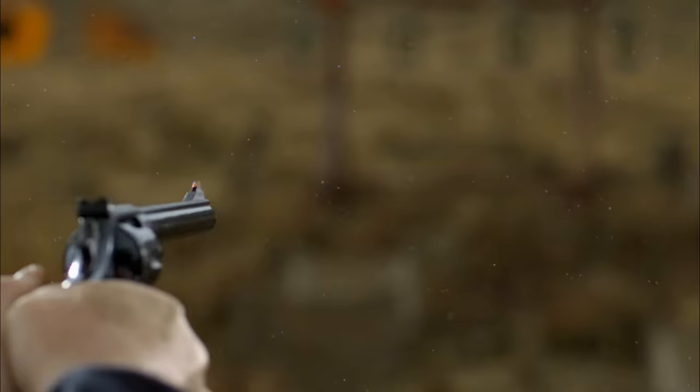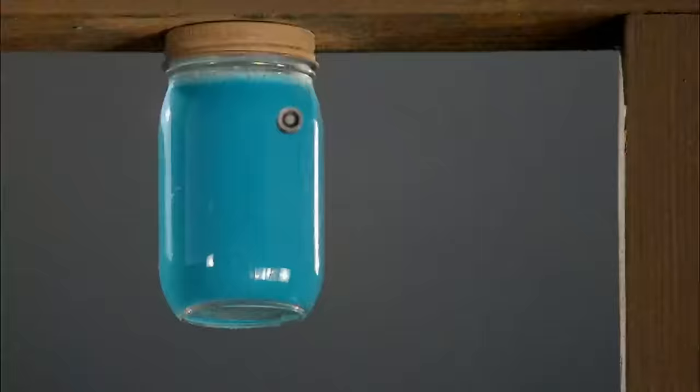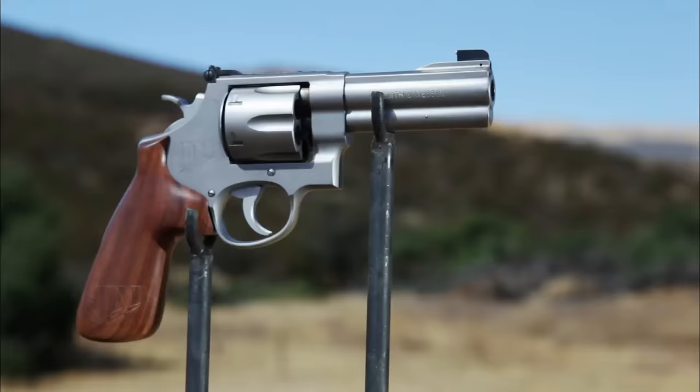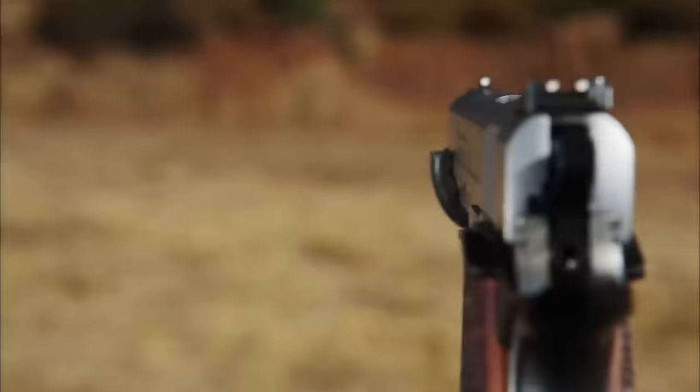On this episode of Top Guns, pistols that pack a punch, three Smith & Wesson firearms from the M&P 40 Cal, a well-respected weapon in law enforcement circles, to the rugged Model 625, proven to be one of the fastest shooting revolvers in the world, to the iconic SW 1911, a new twist on a 100-year-old weapon design.